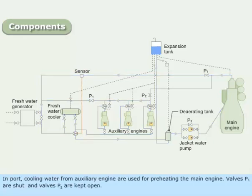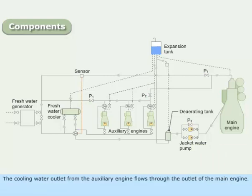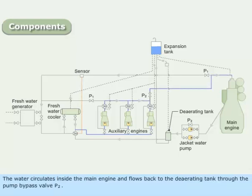In port, cooling water from the auxiliary engine is used for preheating the main engine. Valves P1 are shut and valves P2 are kept open. The cooling water outlet from the auxiliary engine flows through the outlet of the main engine. The water circulates inside the main engine and flows back to the de-aerating tank through the pump bypass valve P2.